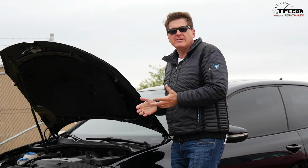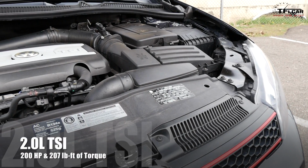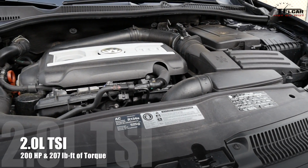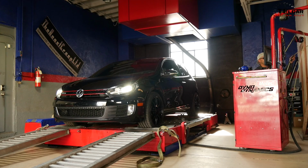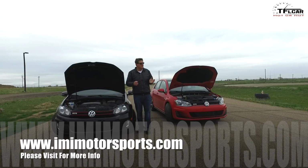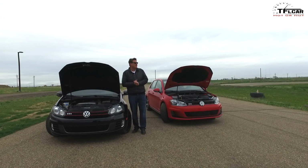Now, under the hood of the Mark 6 is a 2-liter, but this one puts out only 200 horsepower and 207 pound-feet of torque. We did have a chance to put it on the dyno to find out how much it's really putting out up here at a mile above sea level, and we did that both with the engine in stock form and after a Cobb tune.